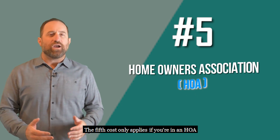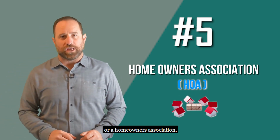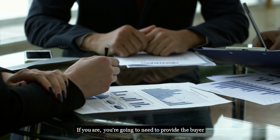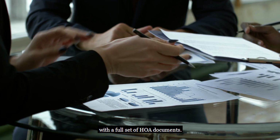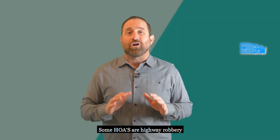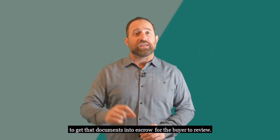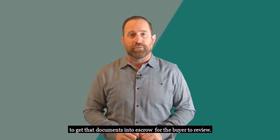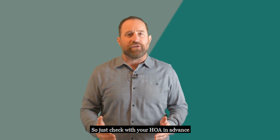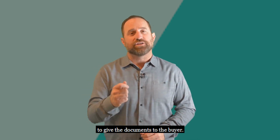The fifth cost only applies if you're in an HOA or a homeowners association. If you are, you're going to need to provide the buyer with a full set of HOA documents. Some HOAs are highway robbery and they charge a lot of money to get those documents into escrow for the buyer to review. So just check with your HOA in advance and find out how much they are going to charge you to give the documents to the buyer.